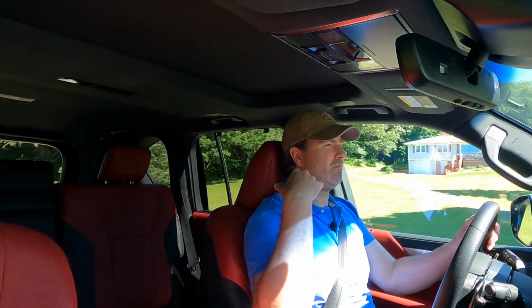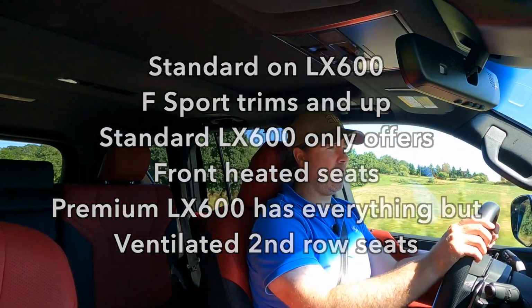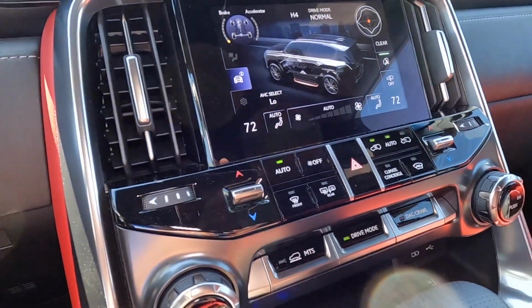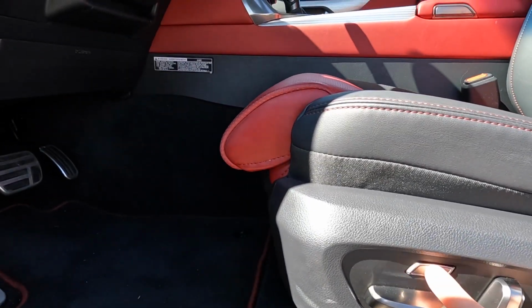The seats are very, very comfortable. I love the fact that it is standard across the board, heated and cooled seats for both the first and outer second row. I think that's a class move on Toyota's part and only adds to the comfort. The fact that you've got 19.3 inches worth of center console touchscreens to work with and things to adjust and all those kinds of things, I think that's super cool. So this is a very pleasant car to ride in and soak up the miles. And of course, the seat adjustability as well made my comfort level nice and exact.